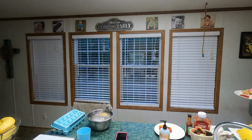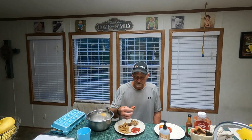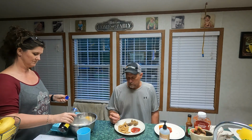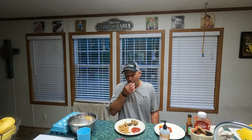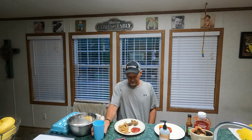I'm fixing to try this heart. She says she doesn't eat a heart, guys. I don't think I've ever eaten it. I've eaten cow tongue before when I was young, but I was so young I don't remember what that tastes like. It's pretty good. Ain't much difference between that and a chicken gizzard. They ain't as good as the livers.